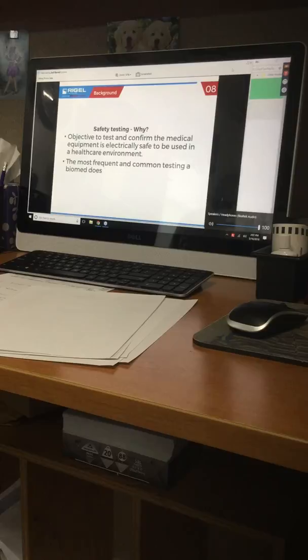So why do we do this safety testing? It is the most common thing that you do in your daily activities. And really, it's just to be sure that that piece of equipment is electrically safe and will not present a shock hazard to either the patient or, just as importantly, the operator. So we talk about method of patient protection and method of operator protection. And it's all just to be sure that if you come in contact with that piece of equipment, you're not a conduit for electricity going to ground.